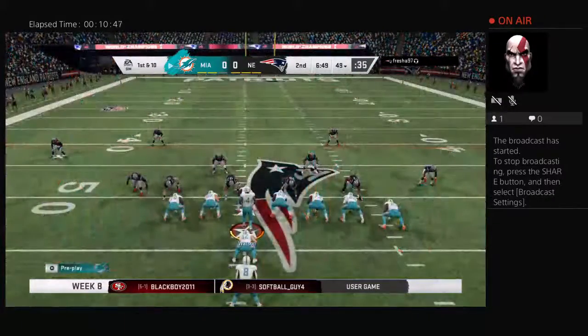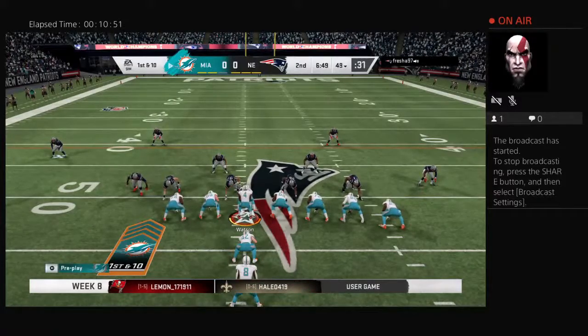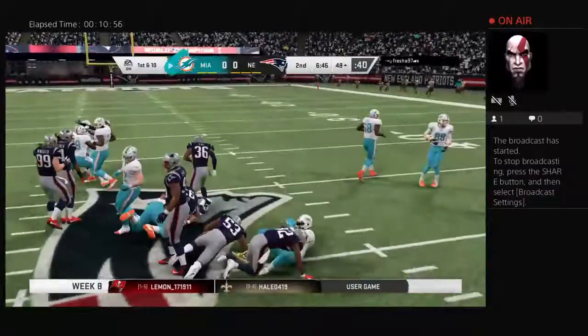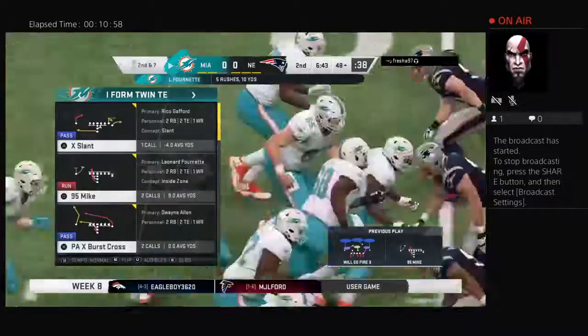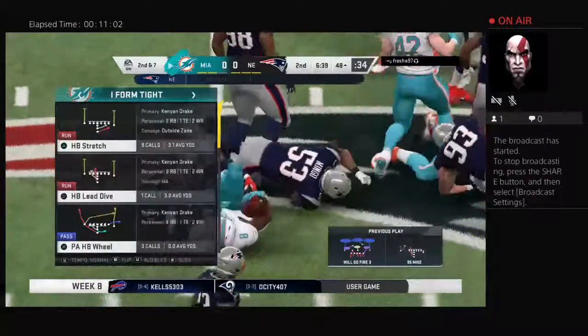All things considered, a pretty good kick, just cruel punishment there to be denied by the crossbar. If you're going to hit from that distance, sometimes you're going to need a little luck, and unfortunately for him, this time the break goes against him. And he'll take it across the 50 and into New England territory.